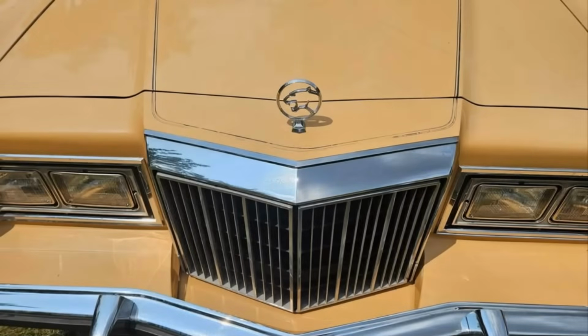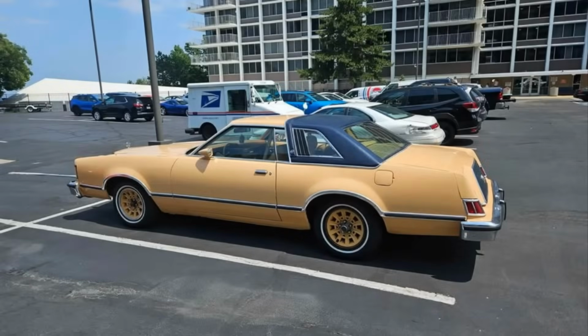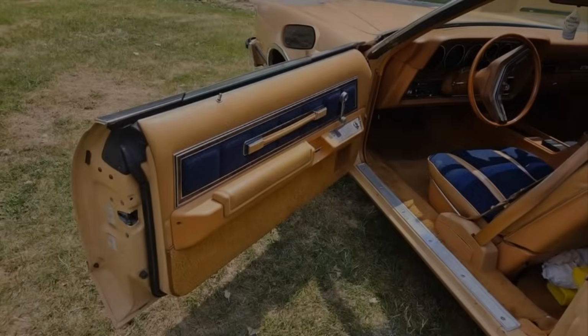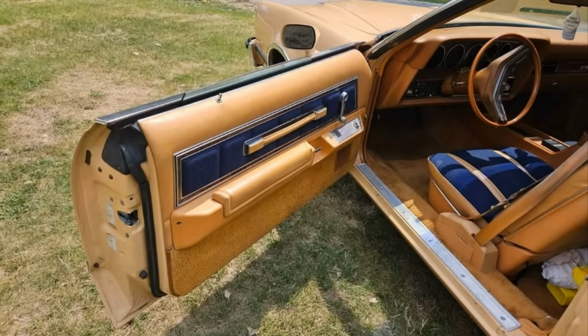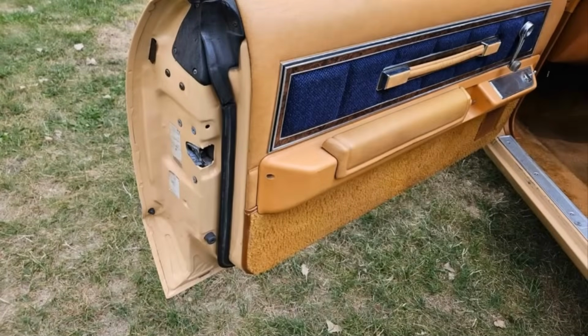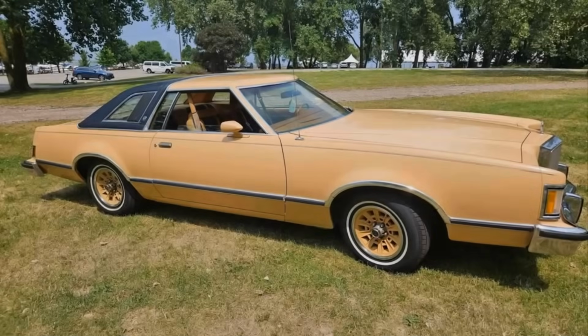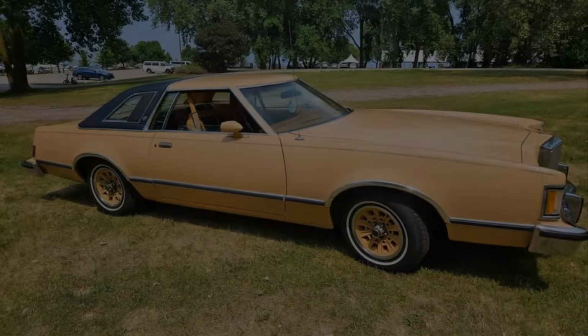Inside, the car is outfitted with a full suite of period-correct amenities that enhance the experience behind the wheel. It features full gauges, cruise control, a tilt steering wheel, and factory bucket seats with a center console, elements that give the cabin a more driver-focused and upscale feel. The air conditioning system remains intact, and the original AM/FM 8-track stereo is still present, providing a nostalgic touch that reinforces the car's vintage charm. The interior layout and trim likely match the reverse chamois exterior theme, and the overall cabin presentation appears well-maintained and true to the car's original design.